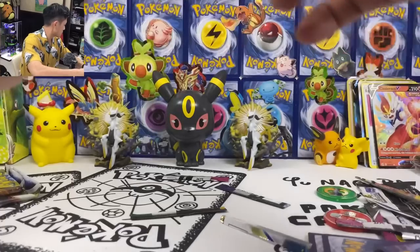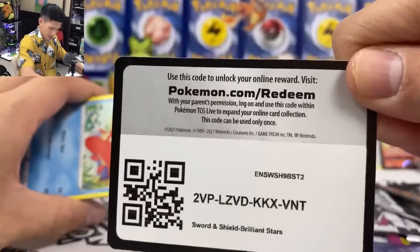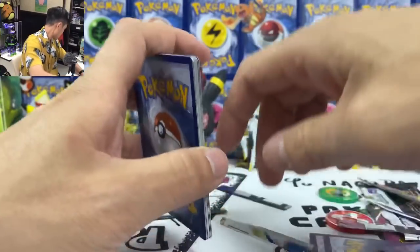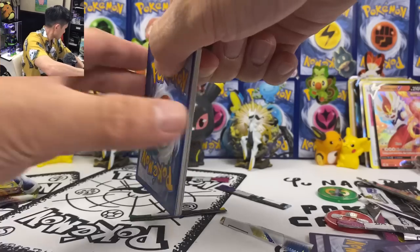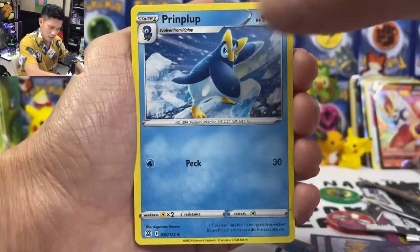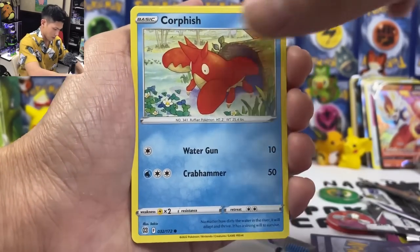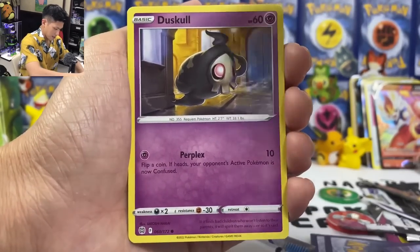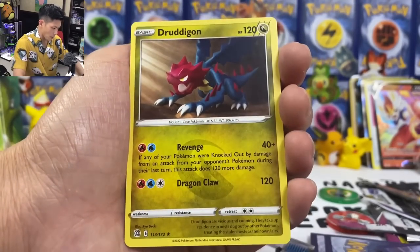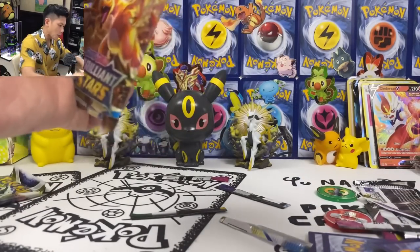So final three more packs. Here's the code. I really have to look. Did they miss out a giant coin from that box? Minccino. Okay, so that's Minccino on the deck box. Sneasel, Duskull, Palossand, Gible, and we got Druddigon. And another non-holo, come on.